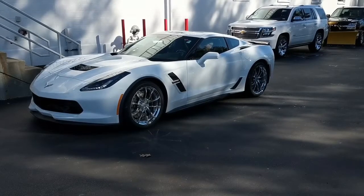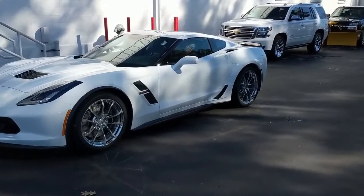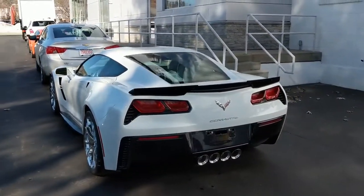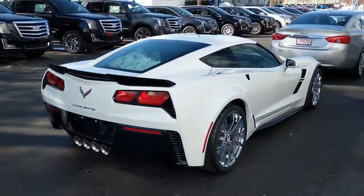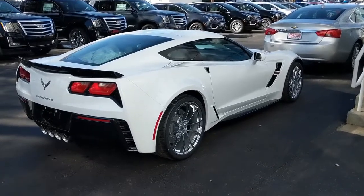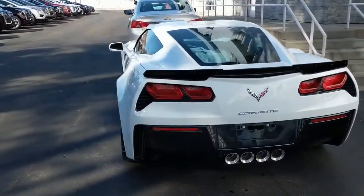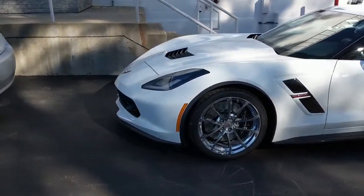So here's the car on the ground. 2019 Corvette Grand Sport 7-speed manual with chrome wheels. Absolutely gorgeous car. Arctic white is the color. Right now we're running through the OnStar process. All the plastic is still on the seats. The cover that the car was shipped from Bowling Green, Kentucky has been retained and is in the back of the car. Quite an exciting day. Black interior car. I can hear the OnStar representative doing the salesperson pitch.